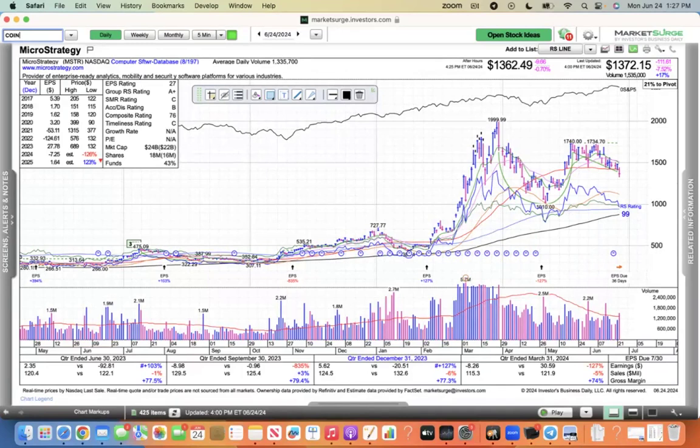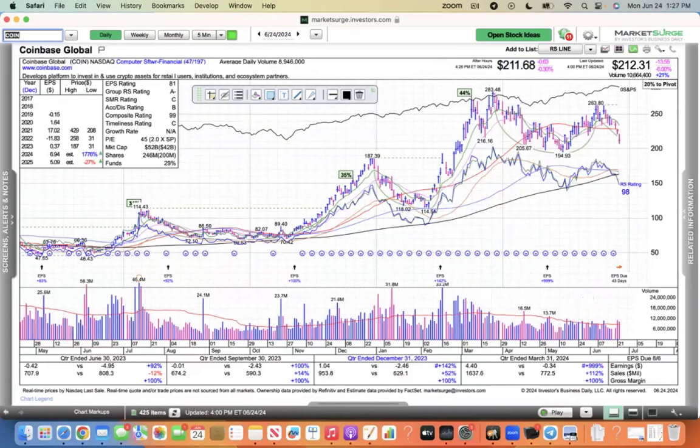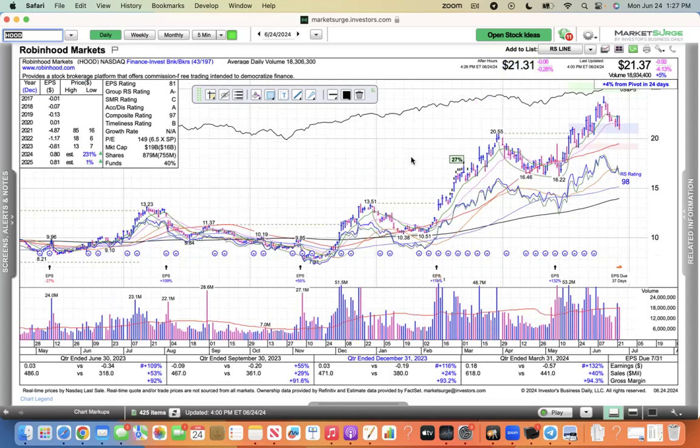Another one in this group, the digital currency brokerage house Coinbase, another 6% sell off today with volume. This does not look good. You can see the RS line just diving here below the moving averages. So I don't know, the digital currency market, which is a proxy for risk, maybe the risk trade is off for a little while now, because these do not look good at all. Just piercing their moving averages.